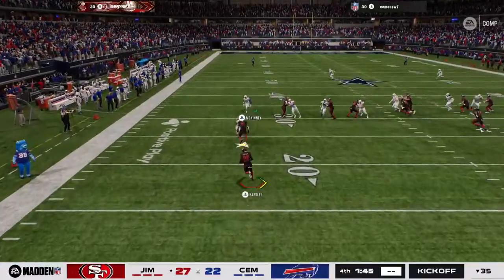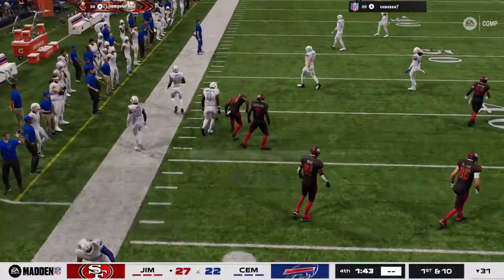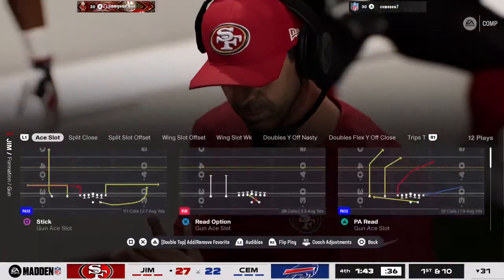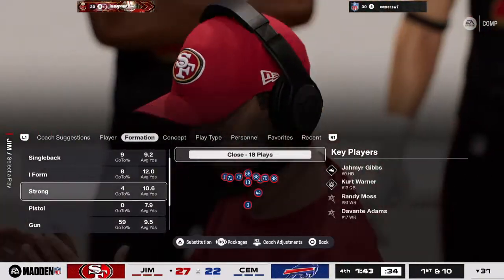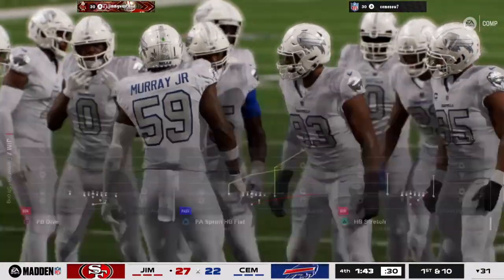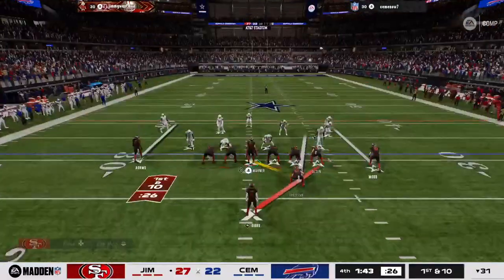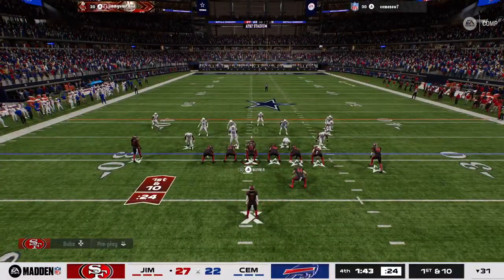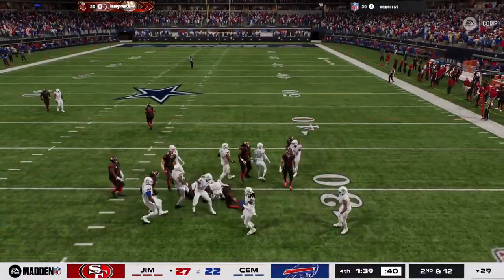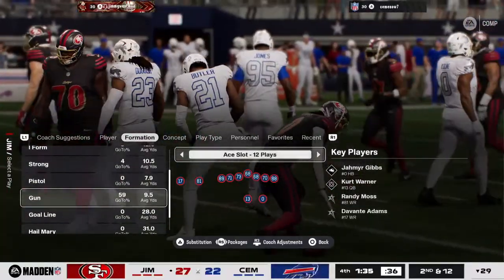Fielded at the 7. Showing a little burst so far. And he's out of bounds up beyond the 30. They've got 1st down from the 31. Drive begins with Gibbs. And they get him for a loss. That's a big one, Brock, and might see them burn a timeout.